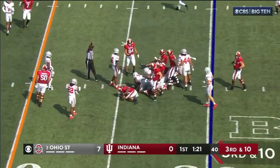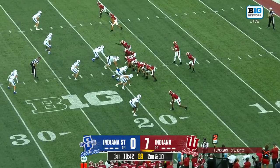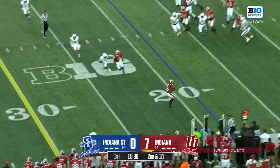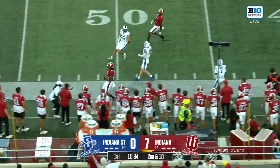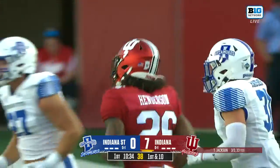Well short of the first down. So this is where fourth down at about 5. 4 receivers set on 2nd down and 10. He's got his man out of the backfield. It's Henderson with a spinning catch, and he's shoved out at the 40-yard line, and IU's running backs are having a lot of success here early on.